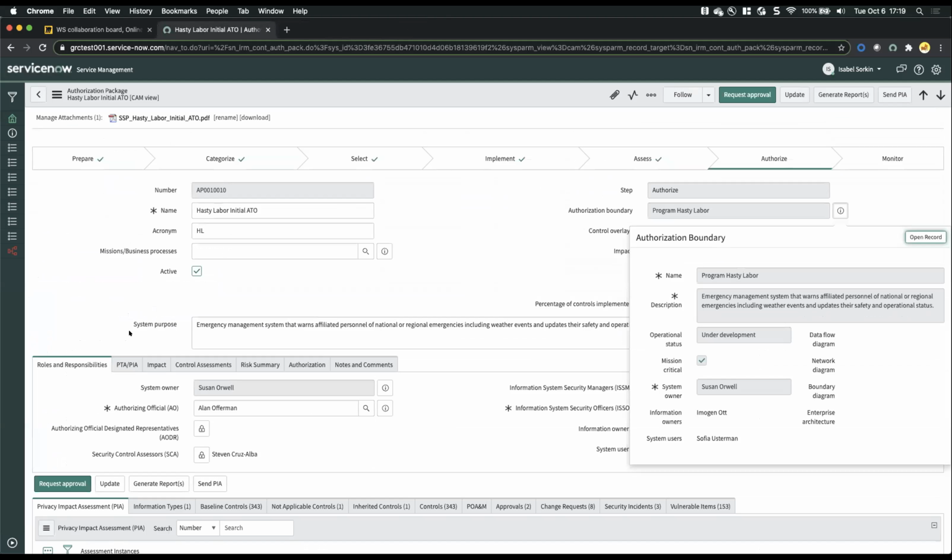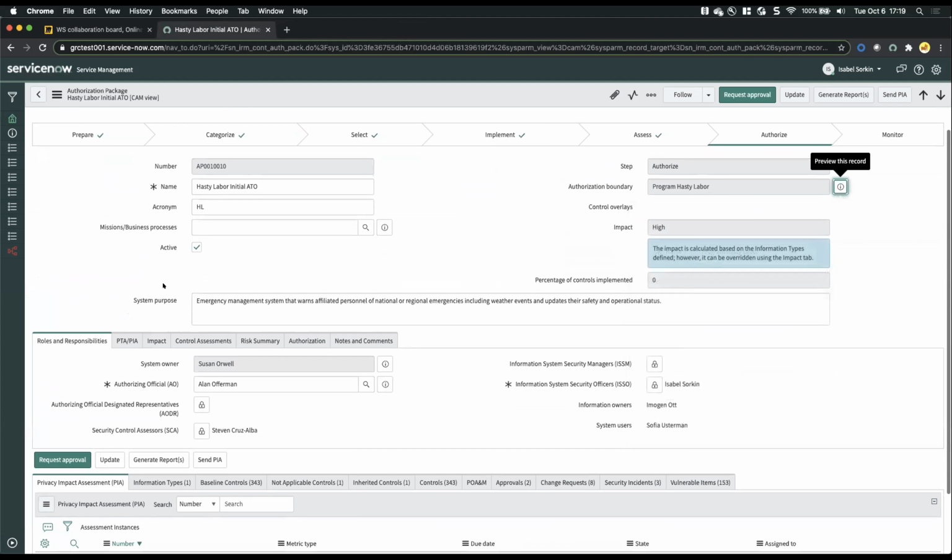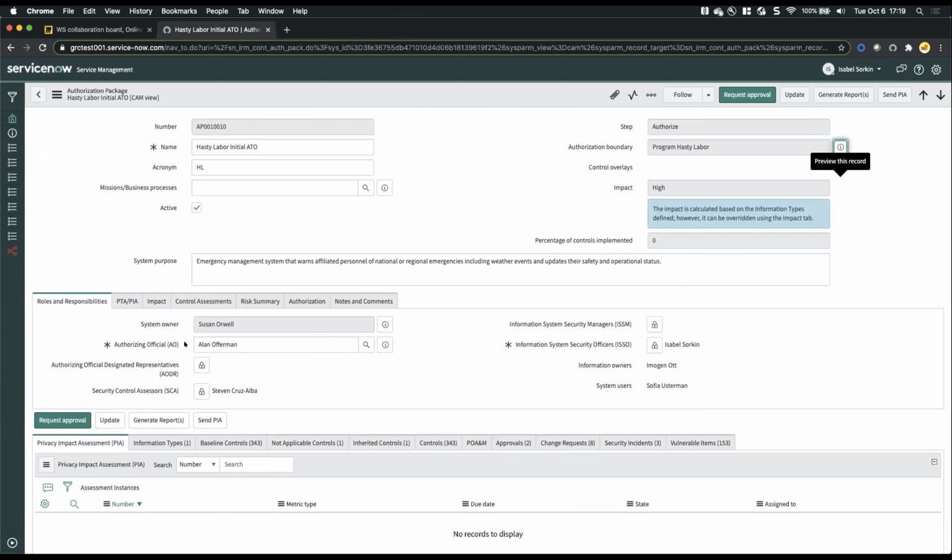As part of the prepare step, I also can add additional stakeholders that are related to the package. So if I have a team of ISOs that are going to help the system owner through this particular process, I can define those. You can add additional personas to this. So if there is an ISSE, an information system security engineer, that provides additional support to your ISMs and ISOs, we can add that field to this form so that you can start tracking that type of data.